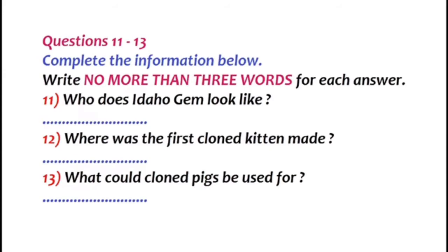Part two. This morning we are going to look at the issue of cloning. I'd like to begin by looking at some examples of animals that have been cloned before moving on to looking at how cloning is defined. First, look at questions 11 to 13. As you listen to the first part of the interview, answer questions 11 to 13.